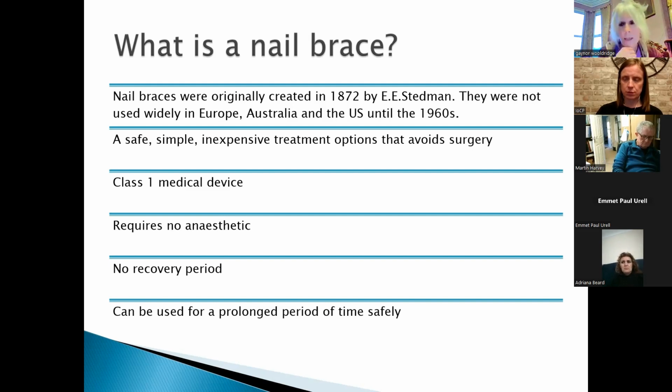The brace is also a less aggressive option for patients as well as clinicians. So it's quite a nice option. It doesn't require anaesthetic. There's no recovery period. And it can be used for a long period of time, very successfully and safely.